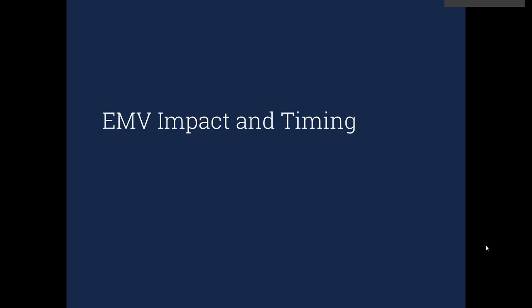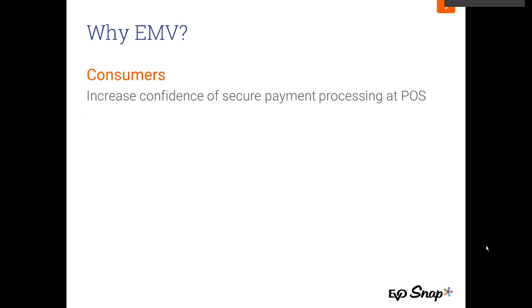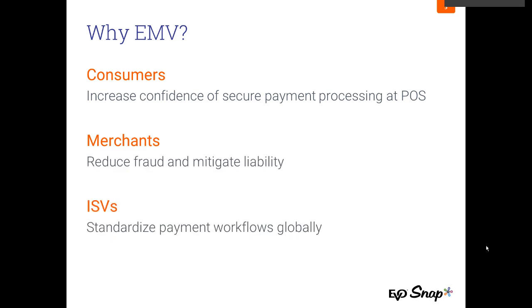So first we're going to talk about EMV impact and timing. We have a very basic overview of the information that will be presented today. This obviously is a very deep business and technology topic. So I think the most important place to start is not in the technology solution, but to find the value around it based on the customers that we all serve, to make sure that we are driving the right activities. So obviously the very first customer that we all serve are consumers.